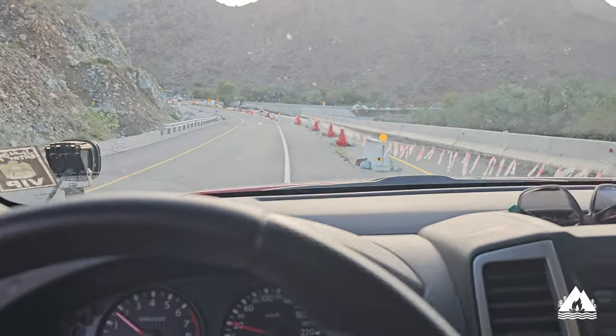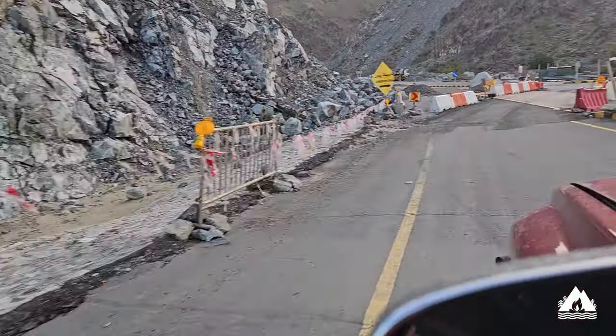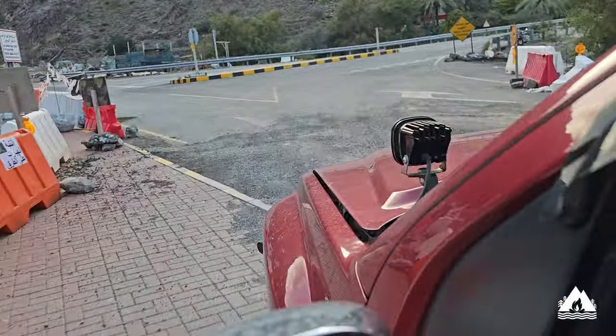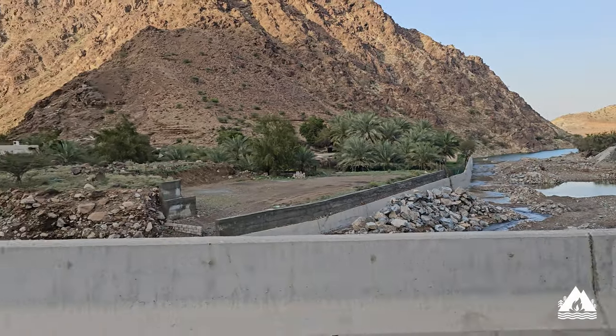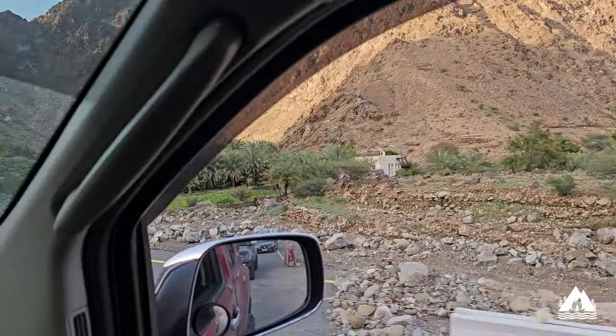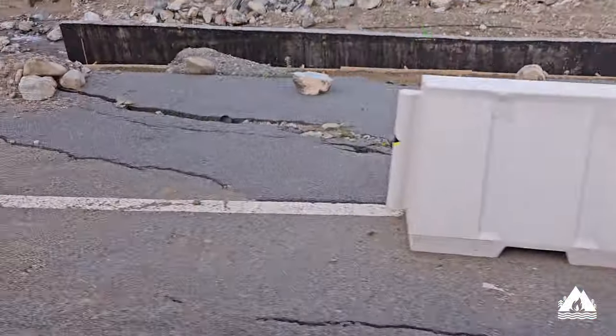This is the way heading to the Oman border. On the side is a farm and river. And we're heading to Wadi Shis. It's the backside access of this area, and we're going to explore more places to camp, and maybe we can find more hidden gems there. That's the river. That's the farm over there. Interesting. There's more to explore here, and the road is damaged because of the rain, I think.